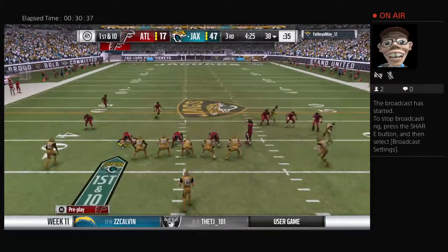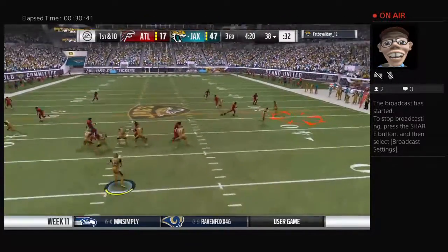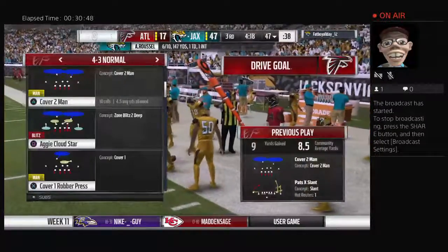Coaches, that's all they talk about, turnovers, right? Minimizing those and maximizing opportunities. Back to throw here. Throwing the slant pattern here, complete. Give him 9 there on the first down completion.